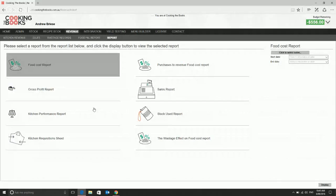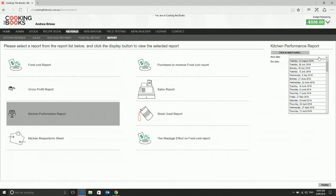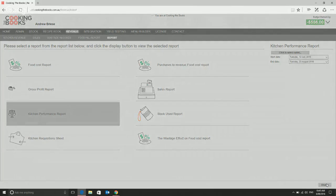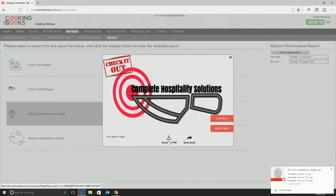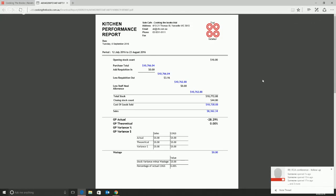The other report that's a really good one to look at if you are going to link your point of sale is what we call the kitchen performance report. So this will show you what your theoretical cost of goods and your actual cost of goods were and the difference between that, as well as your theoretical and actual revenue. So just like your food cost report, it will show you opening stock, requisition staff meals, purchases and returns, and your closing stock to work out the cost of goods sold versus your revenue that's come in.